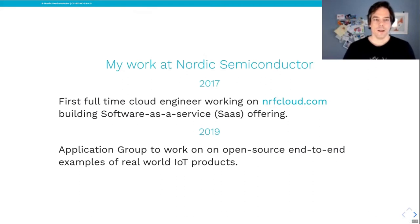At Nordic, I started to work on our first software as a service offering, rfcloud.com. And now I'm working since 2019 at the application group, and our responsibility is to explain our customers how they can connect our devices. In the end, Nordic produces this small chip and creates a lot of tools around this chip. So this is a development kit, but also a lot of software that makes it easier and tries to explain to customers how they can build their own products.